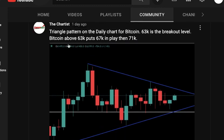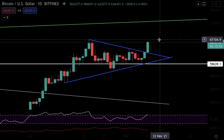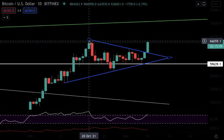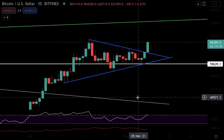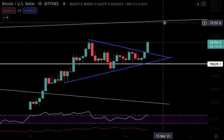63K is the breakout level. Bitcoin above 63K puts 67K in play, then 71K. As you can see, we haven't actually hit 67K yet. The high we got was 66.5, so we're almost there, and it looks like we're working our way there right now. The reason I say 67K is because it was the previous high right here. So let's see if we can break 67K. And if we break 67K, it will most likely finally hit my price target of 71K.